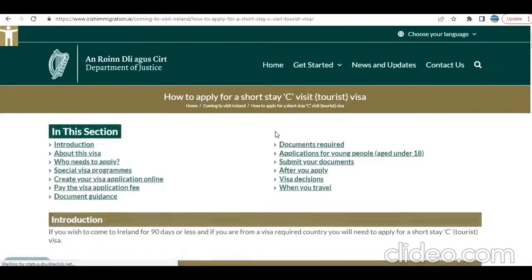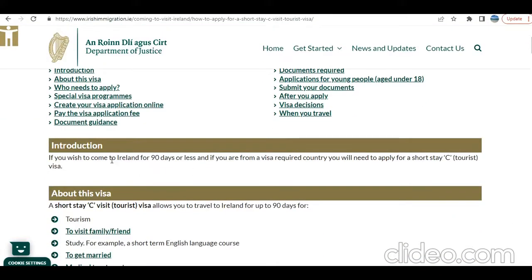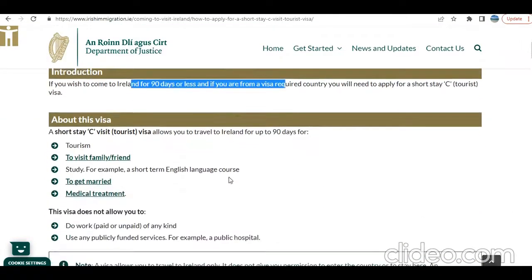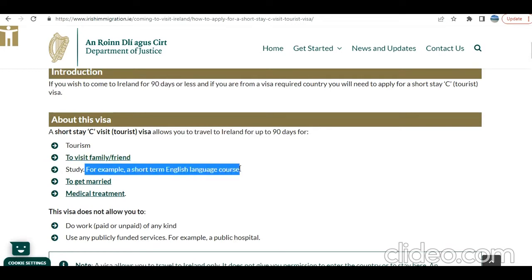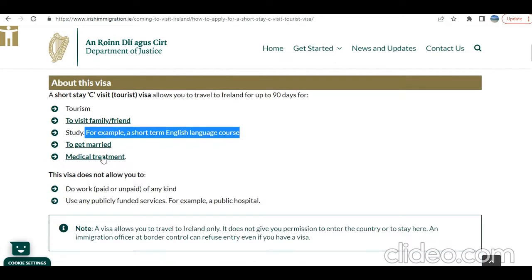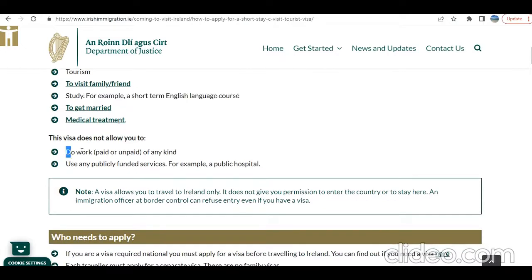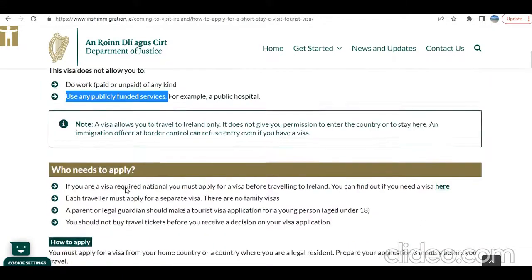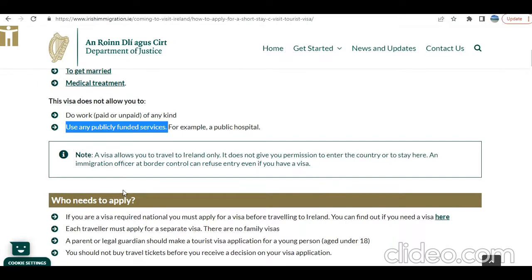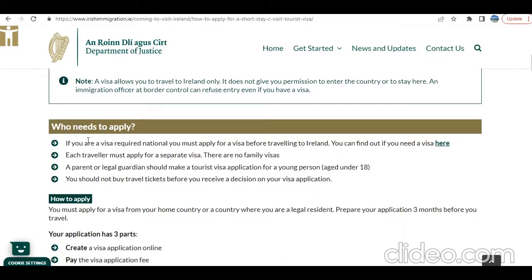And this was the C tourist visa. The activities that are permitted: tourism, visiting family and friends, study for a short term English language course, for example, getting married, medical treatment. With this visa you cannot work of any kind, and you cannot use any publicly funded service like hospitals and other things. Of course, if you have any trouble, you can always call the police, that's fine.